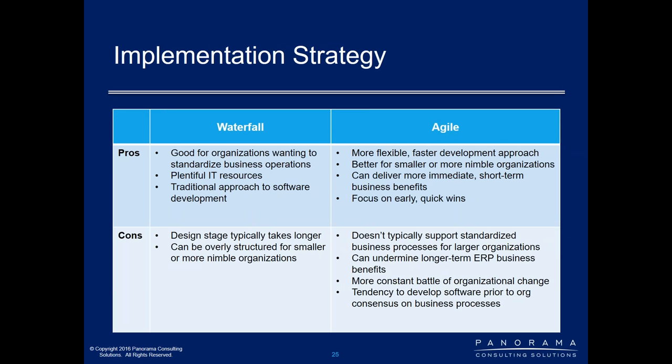Now, overall implementation strategy. We've certainly seen some companies move toward trying to do some measure of an agile methodology to try to get some quick wins.